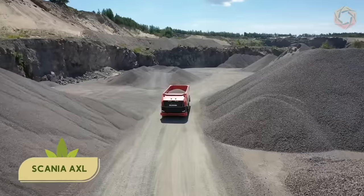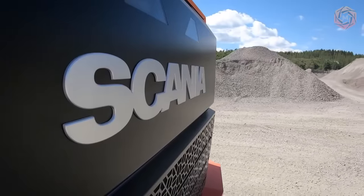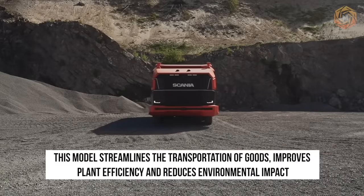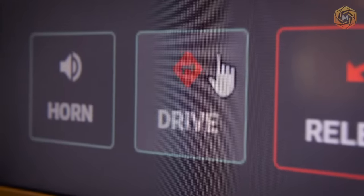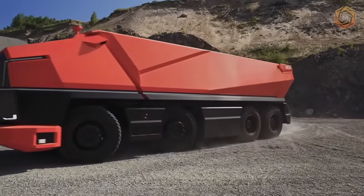The Scania AXL unmanned concept vehicle is designed for use in mines and large closed construction sites, which are optimal for fully autonomous transport. This model streamlines the transportation of goods, improves plant efficiency, and reduces environmental impact. The design of the machine does not include a traditional driver's cabin, but is replaced by an intelligent front module.